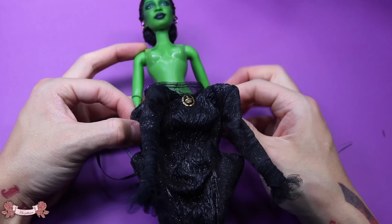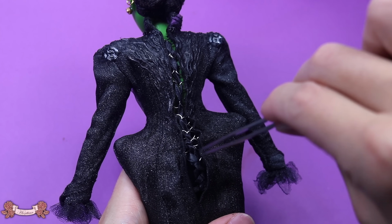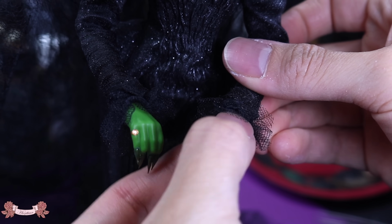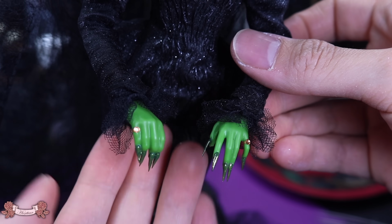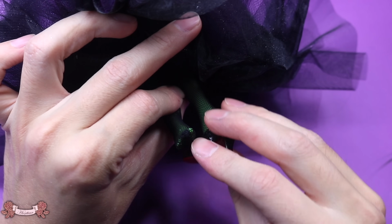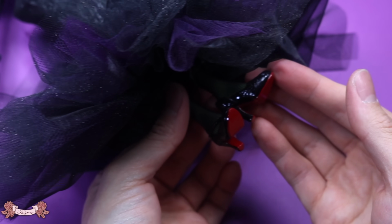I am super excited for the movie. I have not seen the Broadway production of it, but I actually know most of the songs for the most part, and I cannot wait to see the world of Oz and how the story unfolds. I hope you guys enjoy this doll. I am super obsessed with this Elphaba, and I hope you guys like her as well.